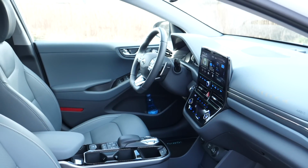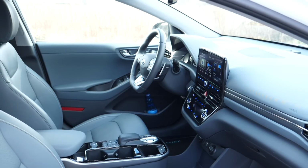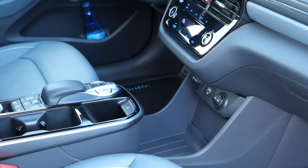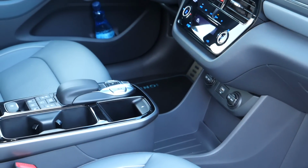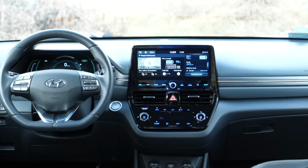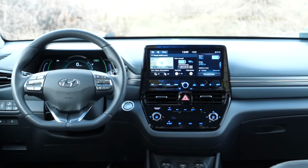Differences are easier to spot in the front, where there is a slightly different presentation of data in the instrument cluster, and there is a lot of free space in front of the center stack. There are also buttons instead of a gear selector lever. This is still a very pleasant and well laid out interior.